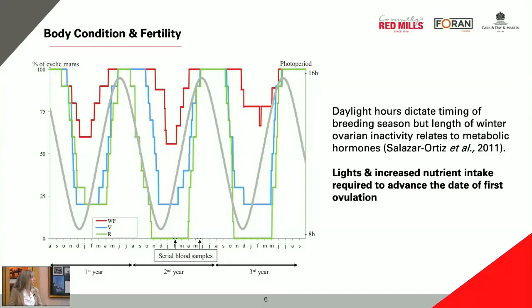So really important to consider your body condition score all year round, and it confirms what we've always said, that lights plus an increased nutrient intake are required to advance the date of the first ovulation.